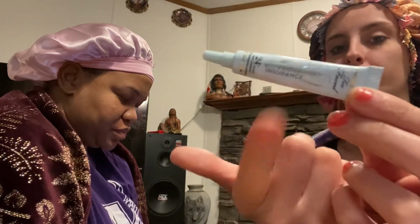The set also comes with some melted matte lip gloss and some eyeshadow primer, which I did not keep in the box. It is in here somewhere. Let me see if I find it. It came with this 24-hour anti-crease hold shadow insurance, is what it's called. Sorry, quarantine, can't really get my nails done.